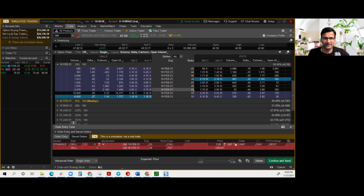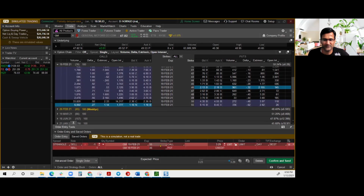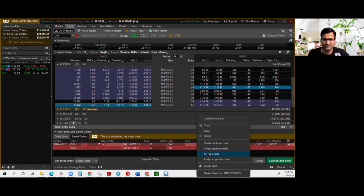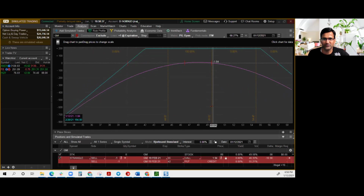Stock is at 48. I sold a 46 put and I sold a 55 call. So right now it is not neutral. For me to make it neutral, 48 and 55 is $7 away, so I'll do this around $7 away. So this is a neutral strangle that I sold. The stock is right in the middle of the strangle.